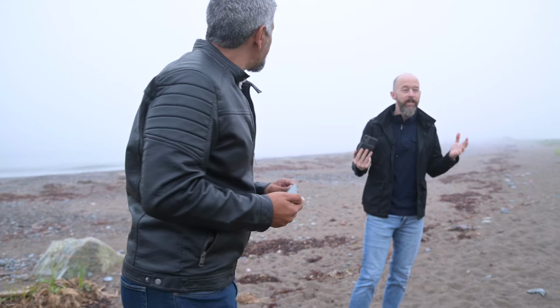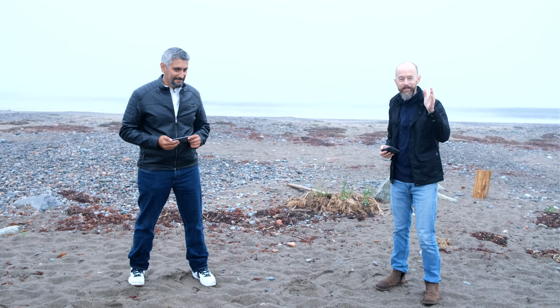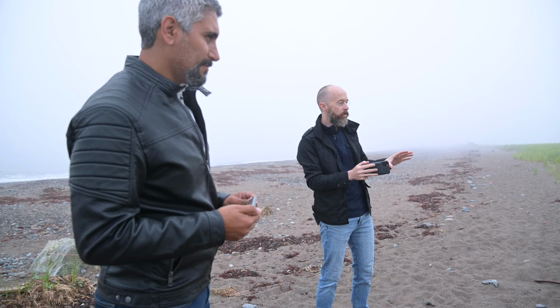Now, Mohammed, a beach always has amazing things to photograph. Now, if you take a look at this driftwood, this is what we're going to use, and we're going to call it a leading line. And this has a nice curve to it. So we're going to make use of this log, this driftwood, and the grass, and the misty sky.